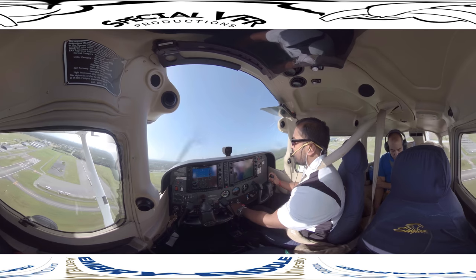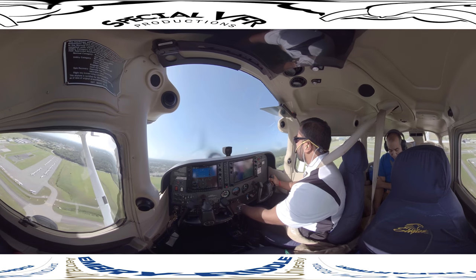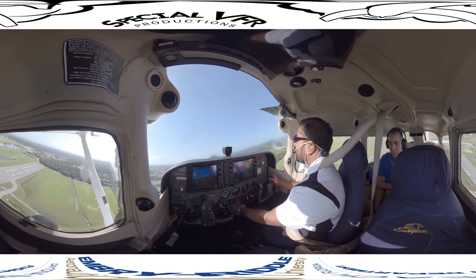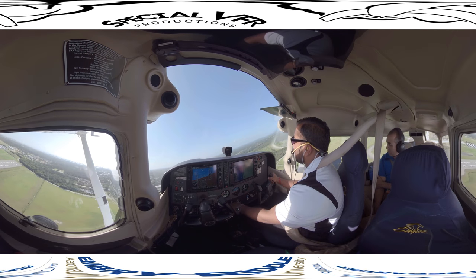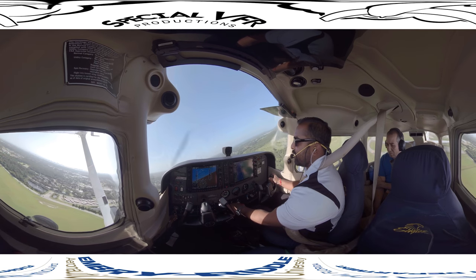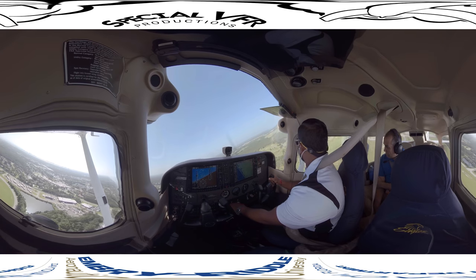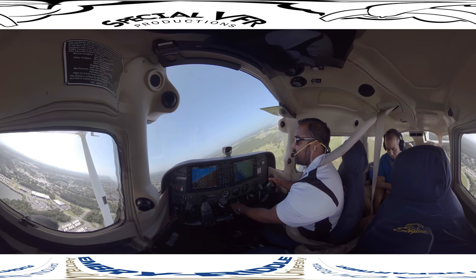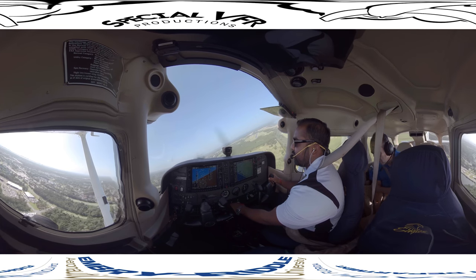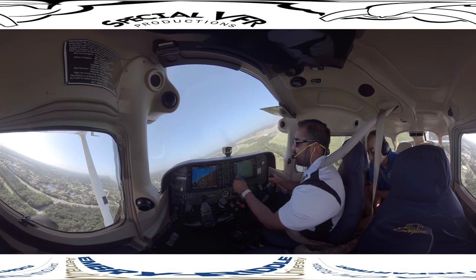182, turn right heading 290. 182, right 290. Right 290, we'll clear the right wing. And we'll slowly increase right rudder pressure, keeping the pitch, heading, and attitude constant. And we'll turn to about a 20 degree bank angle, which we'll talk about more once we get out to the practice area. Passing 500 feet, we'll lower the nose. We'll turn to 290.